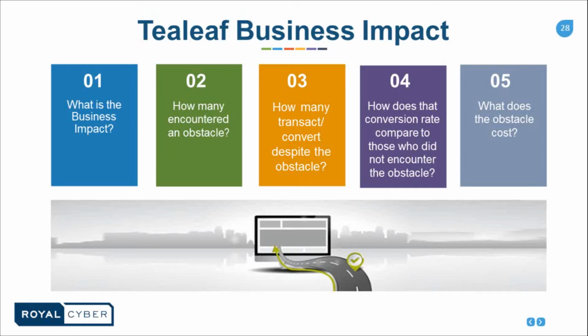Then we need to find out how many actually converted or transacted in spite of this obstacle. This means how many went through the checkout process and bought the product, or browsed the website, or did not abandon the session, although they had encountered this obstacle. Now we take another scenario. We compare this to the conversion rate of those customers who did not encounter the obstacle. This means we would have the numbers of the users who came in, and if they had not encountered this obstacle, what was the conversion rate? Now, when we have a comparison between both conversion rates and the difference between them, we can calculate the cost of the obstacle. And that is the business impact. Now we have calculated the business impact and we can prioritize this issue for resolution.